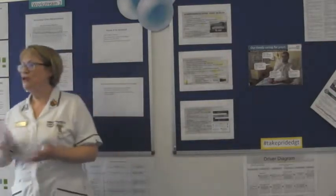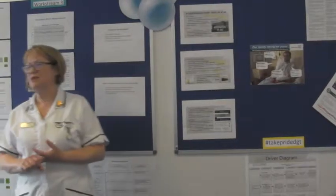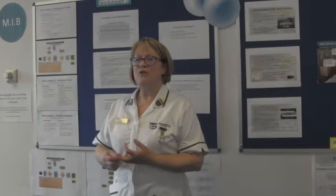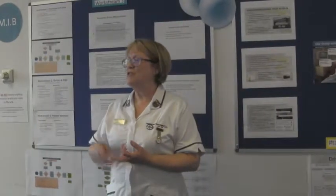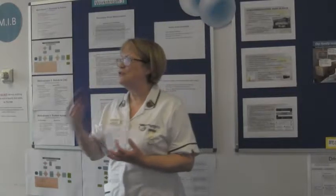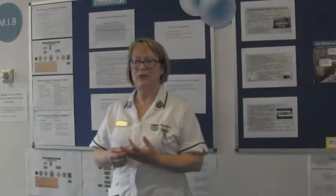Andy stepped in and said, concentrate on 2 things. Concentrate on the things that bring the patients into the emergency department the most. So being well hydrated so that they're not coming in with UTIs, and keeping warm so that they're not coming in with chest infections and pneumonia.